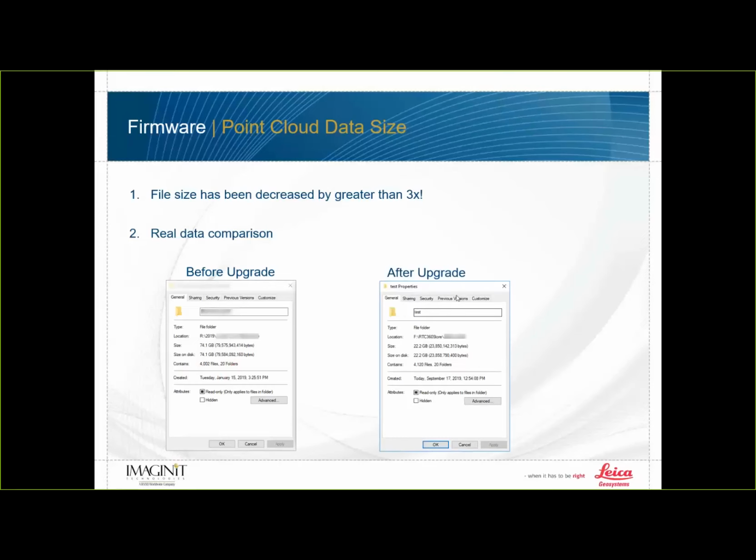Now we're going to take a look at after the upgrade. After the upgrade, I now have 4,120 files in 20 folders, and I'm at 22.2 gigabytes. So again, we're still at a factor of 3 and change. To be honest, I was a little surprised by this, because sometimes when we see graphics from companies, maybe they take their best case scenario. I can tell you that this was a totally random selection of different project scans that I picked just because they were close in the amount of files and folders that I had.